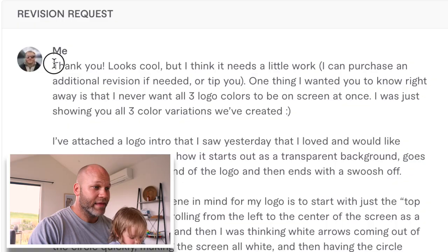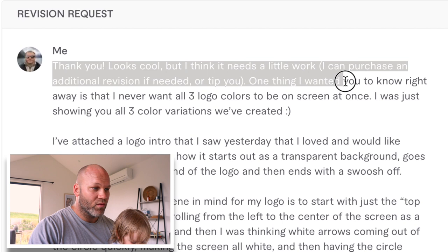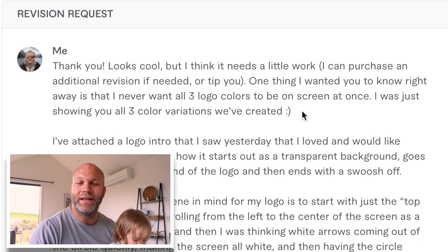Thank you. It looks cool, but I think it needs a little work. I can purchase an additional revision if needed, or I can send you a tip. One thing I want you to know right away is that I never want all three logos to be on the screen at once. I was just showing you all three color variations that we've created. Smiley face. And again, I'm trying not to be rude or anything like that, but I just need to be a little bit more direct, I guess. All right.